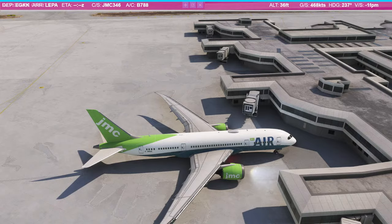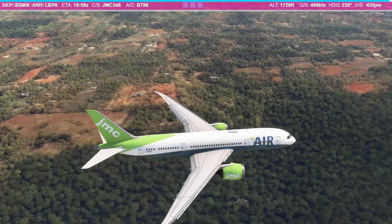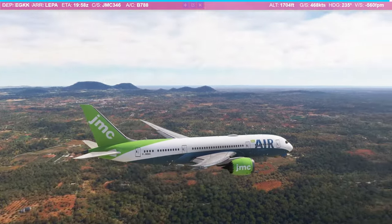So let's just put the airplane back on final and have a look. It's going to recycle the gear. It always does this.